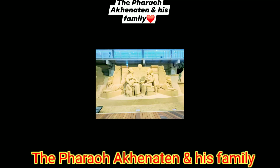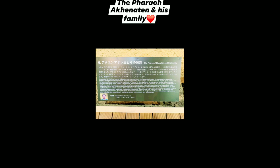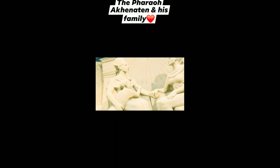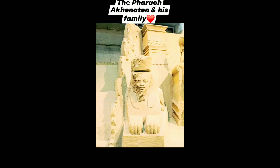Amenhotep IV, who later became Akhenaten, was a pharaoh from the 18th dynasty. He is notable for attempting religious reform by introducing Atenism. Atenism means monotheistic worship of the sun god Aten. The artist is Dmitry Klimenko from Russia. The sphinxes on both sides are designed to have broken looks on purpose. Sphinxes were said to be the incarnation of gods.